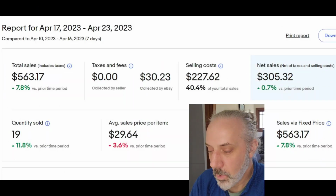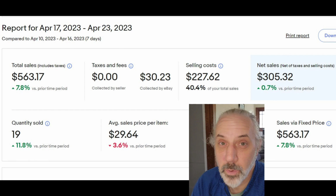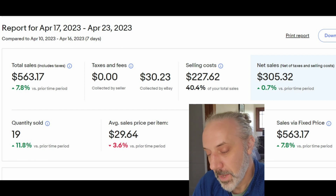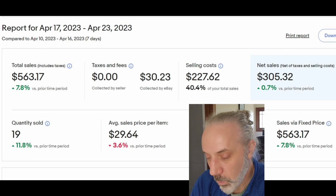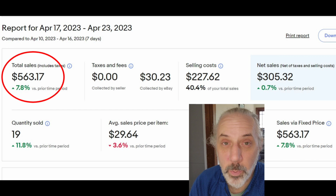Okay, let's take a short break from what's sold and dive into some eBay reports for the week. Here we go. Okay, as you can see, this is the report for April 17th through April 23rd. The total items that I sold were 19 items, and we're going to go through some of those. One of those was a return, and one of those was a repeat buy. So I'll explain that when we get to those specific items. Total sales for the week, $563.17. So overall, a pretty good sales week.